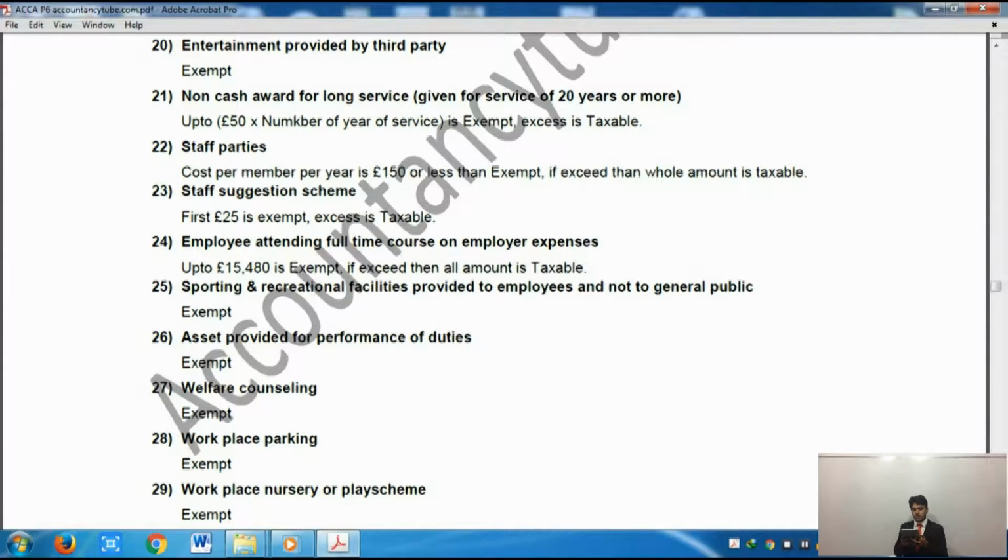So up to £50 is exempt. If it is excess, it is more than that, say for example £60, then only £10 will be taxable. So up to £50 multiplied by number of years of service is exempt, and excess is taxable.